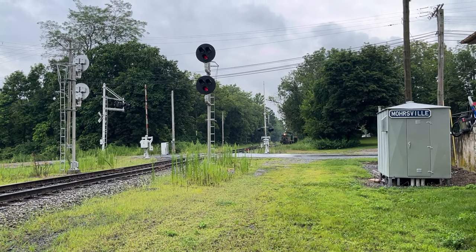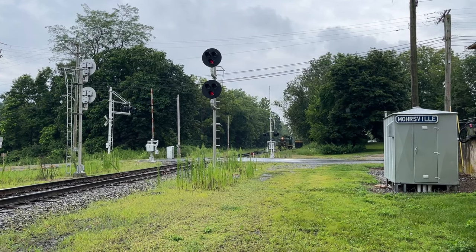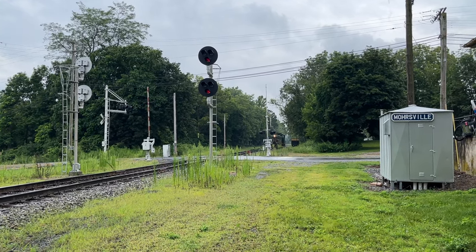After returning the cars to their siding, the 803 then returns to Port Clinton, where the crew will finalize their duties for the day, which marks the end of our journey.